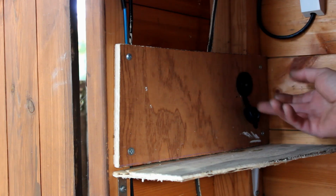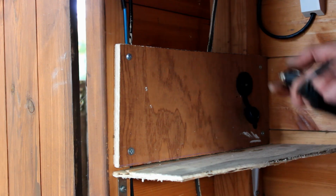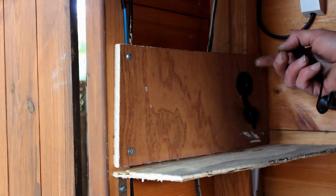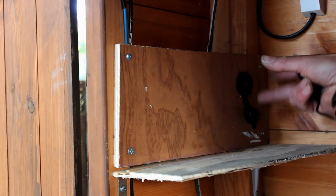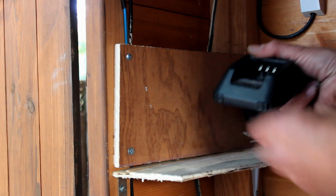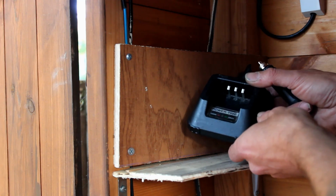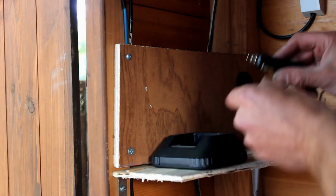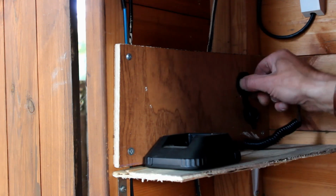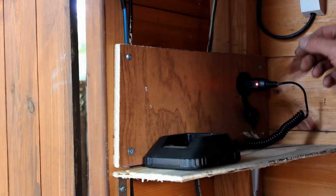All I've simply done is bought a marine style cigarette or cigar lighter socket, similar to what you'll find in most cars, but you can actually buy them individually as a unit. So here we have the charging unit for the Baofeng UV-5R radio, and if I plug this in now, we should see a red light. There we go. So that's all good, all ready to charge.